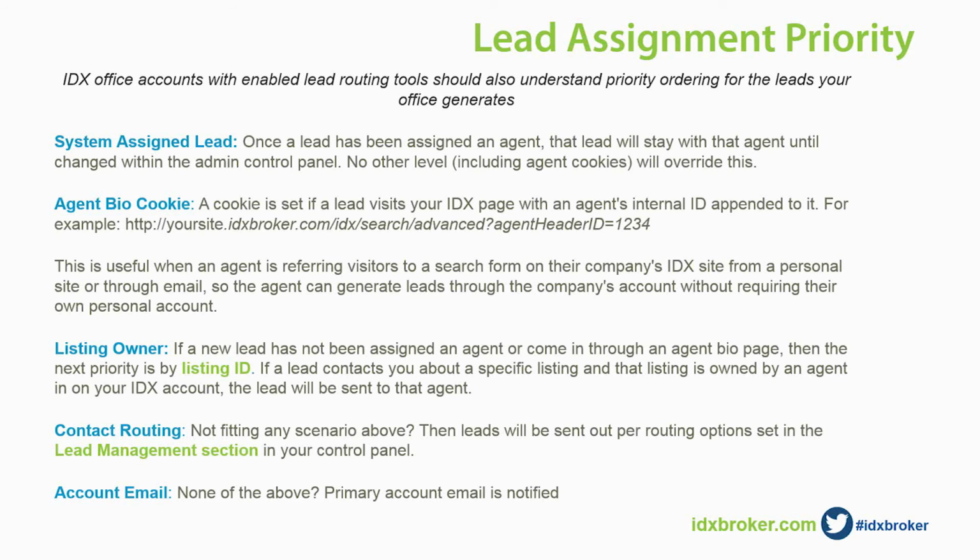Contact routing would be next. If none of the things above fit, then leads will be sent out per the routing options in the lead management section of your control panel, so it'll follow the global preference that you set there. And lastly, the account email. If none of the things above applied, the main email on the IDX account will be notified when there's a new lead. So that one keeps things simple.